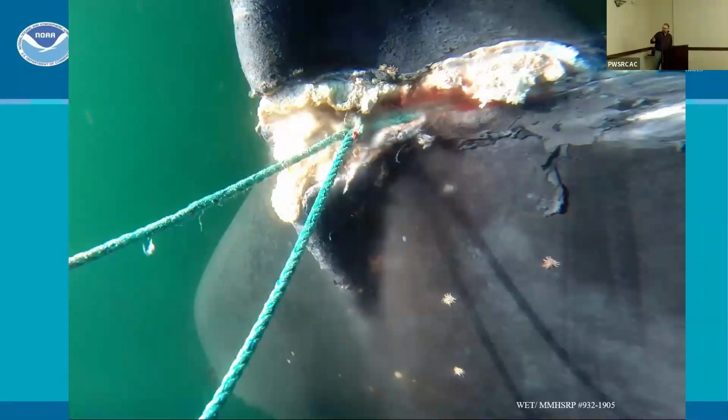Here's another close-up, just a thin line. Picture some fishing line or a thin line wrapped tight around your hand, cutting into it. These are cyamids, or whale lice. I'll talk about those more. Again, the line is just cutting into the flesh with the pressure and the tension on it.